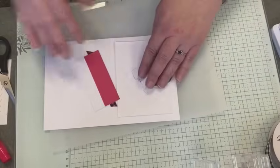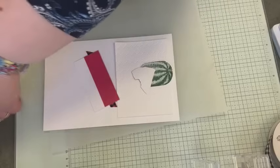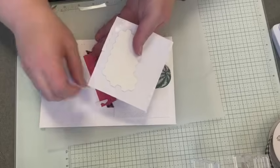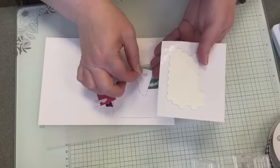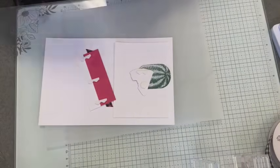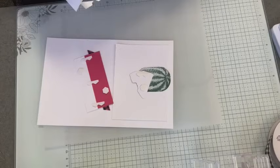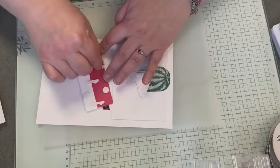Now these two are both going to be dimensionalized. So let's see if I can get my dimensionals from underneath all this pile of stuff. So we will add some dimensionals here. And I'll also dimensionalize my watermelon. I think I'm going to need a little bit more. I want to make sure that this guy stays level on my card.